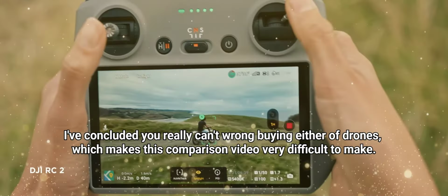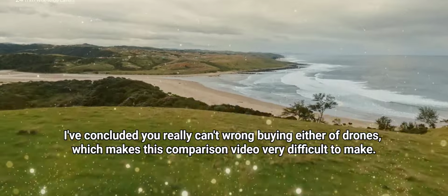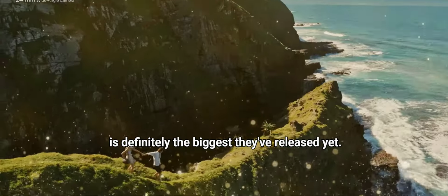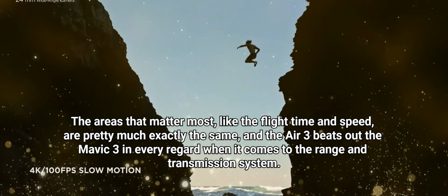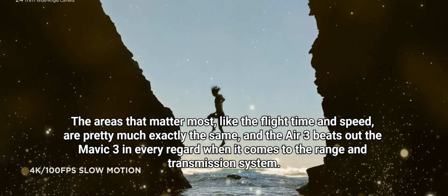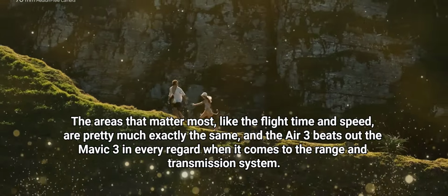I've concluded you really can't go wrong buying either of these drones, which makes this comparison video very difficult to make. The Air 3 is definitely the biggest they've released yet. The areas that matter most, like the flight time and speed, are pretty much exactly the same, and the Air 3 beats out the Mavic 3 in every regard when it comes to the range and transmission system.